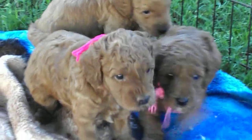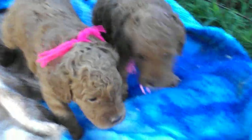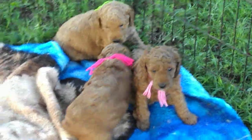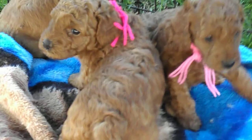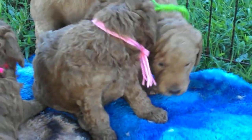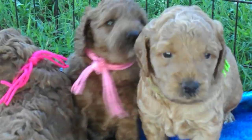Again, we had two girls in this litter and one boy. The girl in the hot pink over here, hi girly, your name is Trixie. And this girl in light pink, her name is Dixie. And this boy over here, we're calling him Charlie. Say hello, Charlie. They've got some outstanding curls.